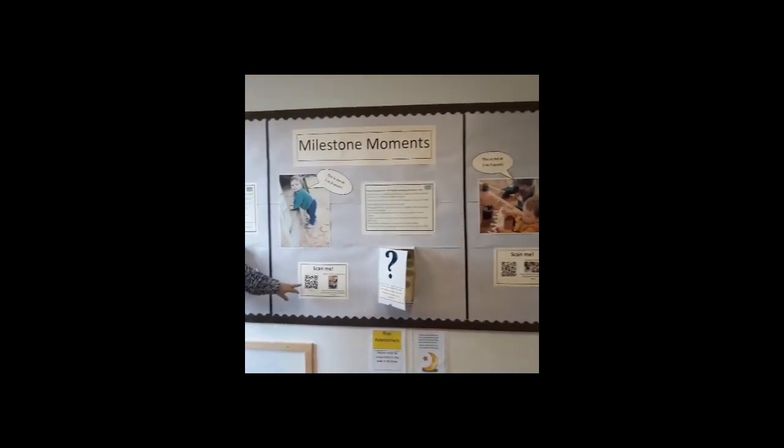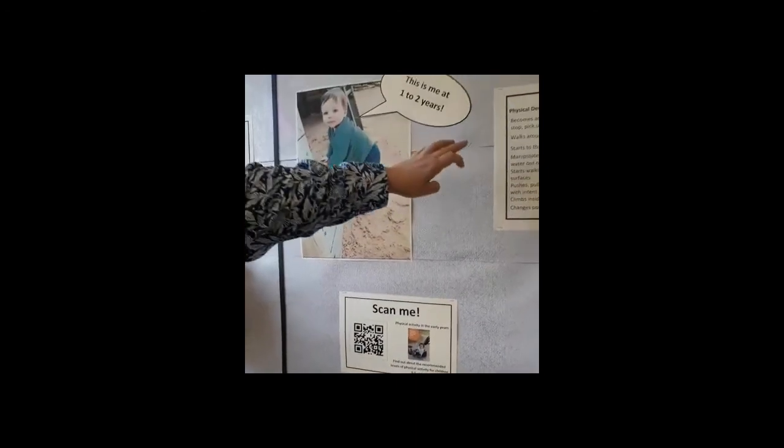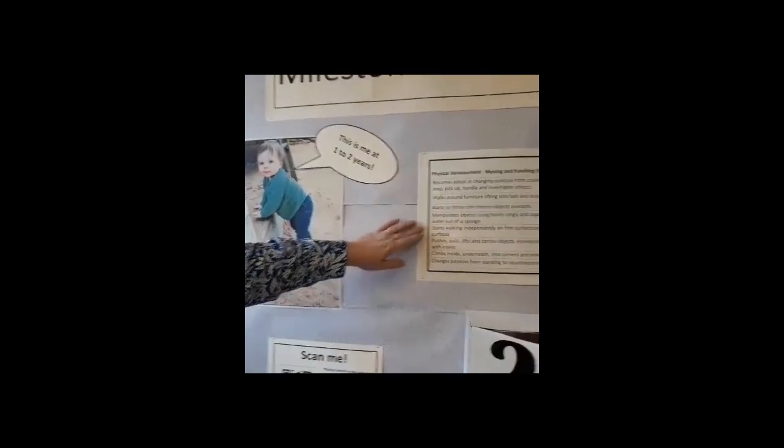So when you next come to the centre, you'll be able to scan some of the QR codes, which will give you a little bit of information on some physical activities for the children in that age band, and it will also link to some of the milestone moments from the Birth to 5 Matters. So we chose the Birth to 5 Matters this time because it's got quite an in-depth knowledge of child development, and we thought that might be useful for you.